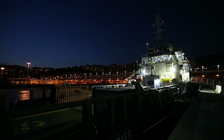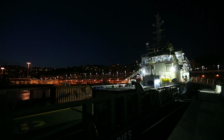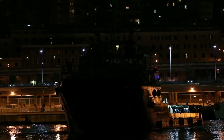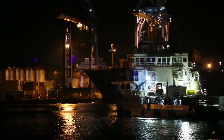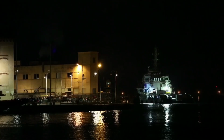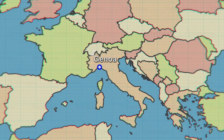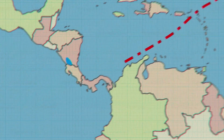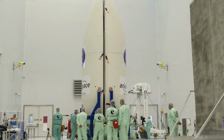The Nos Aries is a massive tug, 60 meters long and 16 meters wide. It is the largest tug in their fleet. On the 20th of October 2014, the massive tugboat left Genoa on this very special mission and began a transoceanic trek, first to Panama and then the Pacific Ocean, while the IXV made its way separately to the launch pad in French Guiana.